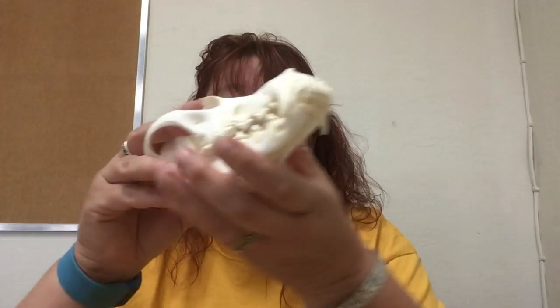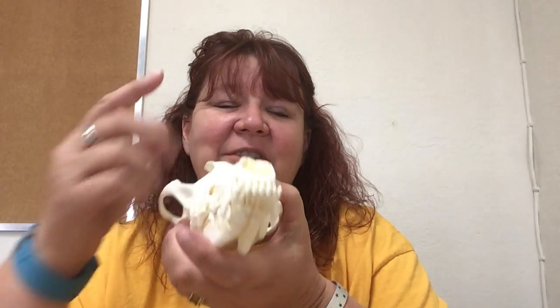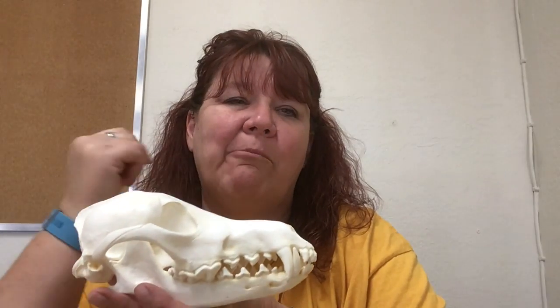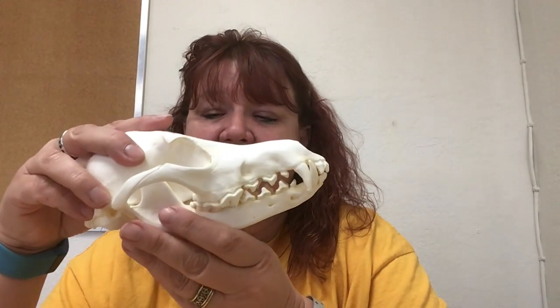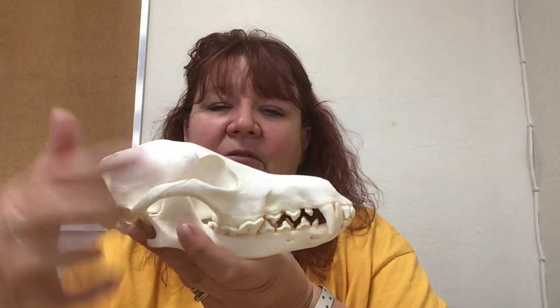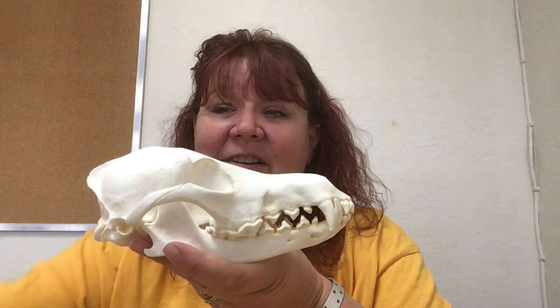Now, on a coyote, we have these teeth here. These are called canines. Those are those teeth right there. They use those teeth for ripping and tearing. They have these back teeth here called carnassials. Those are like our molars. If you use your tongue, you can feel ours are way different than theirs. Look at that scissor action. Let's see if I get them lined up here. Look at that scissor action, okay? Ripping and tearing. So that is a coyote skull.